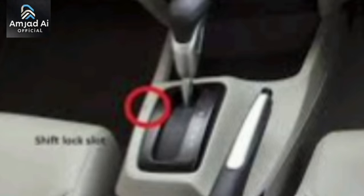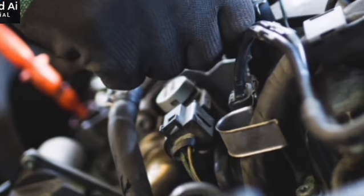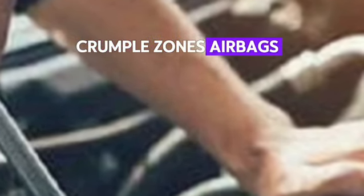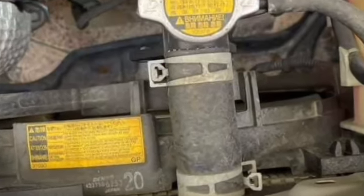9. Body and frame, design and protection. The body is the car's structure. It's not just about looks, it's also about safety. Crumple zones, airbags, and reinforced steel help protect passengers in case of accidents.